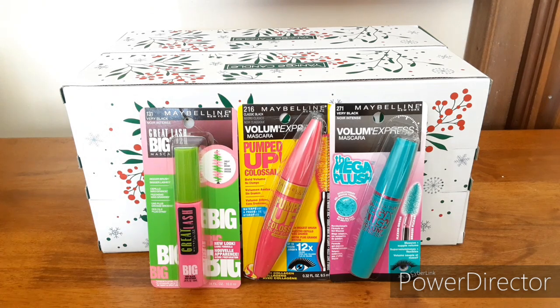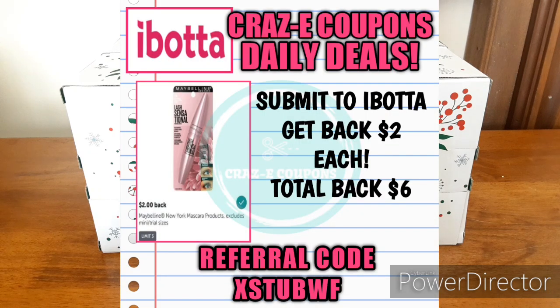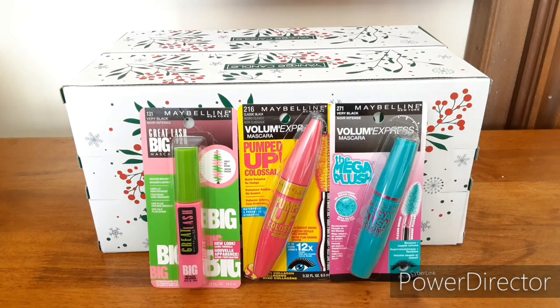Then you are going to submit your receipt to Ibotta, and you are going to get a total of $6 back, because right now on Ibotta we have a $2 rebate. So you're going to get $2 for each mascara that you picked up. All right, so you're getting a total of $6 back. We're already off to a good start.